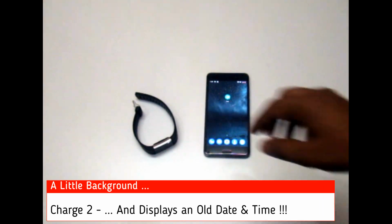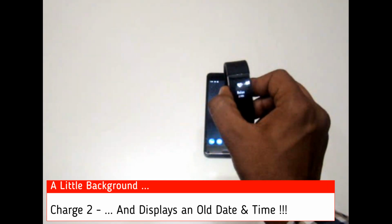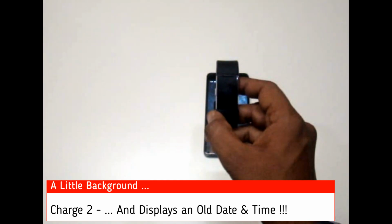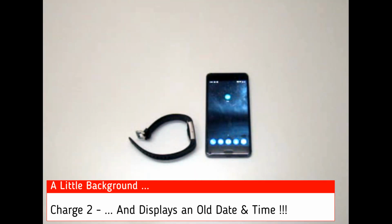Okay, for instance, let us check mine. Yeah, you can see that mine is still showing the date as 13th June 2020, while today actually is August 2nd 2020. So obviously even after repeated attempts to sync my Charge 2, syncing failed, and in addition to that my Charge 2 tracker is still showing an old date and time.